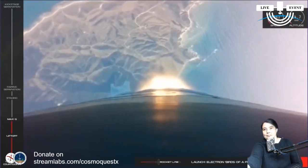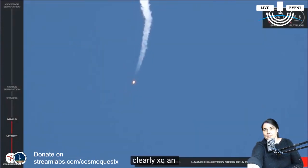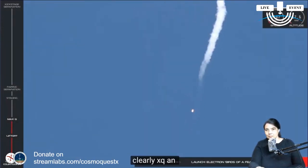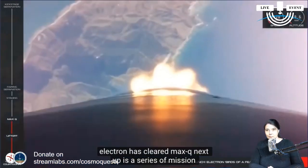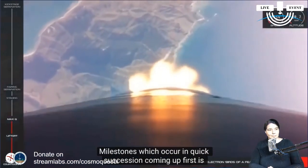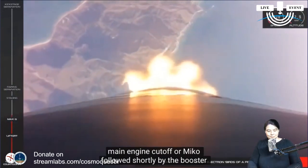Next up is a series of mission milestones which occur in quick succession. Coming up first is main engine cutoff, or MECO, followed shortly by the booster's separation from the rest of the vehicle. When this happens, we'll cut to a view of the booster's descent to Earth as Stage 2 continues onwards. First, let's check back in for MECO and stage separation.